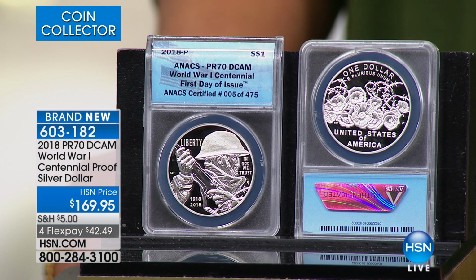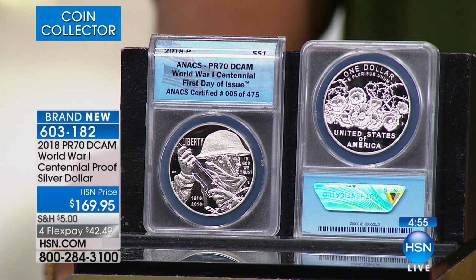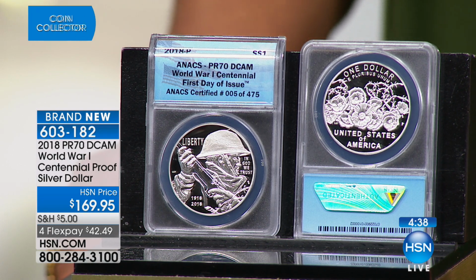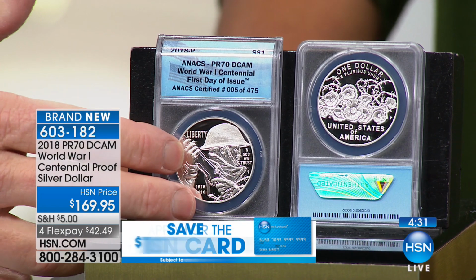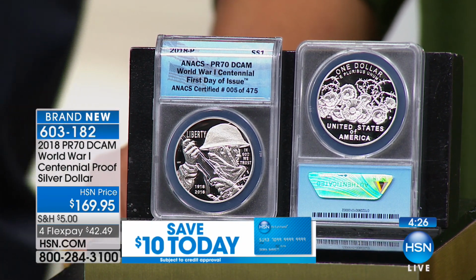The big key to this, to me, 475 is the exclusive limited edition. Now remember, with Annex, HSN is the exclusive distributor of the first day of issue that you're going to see right here. And one of the things that we try to do here at HSN is give you the best coins at the best possible prices. Well, this, I can guarantee, is the lowest price anytime, any place, anywhere at $169.95. As it is exclusive to us, it is the lowest price that you can possibly do.